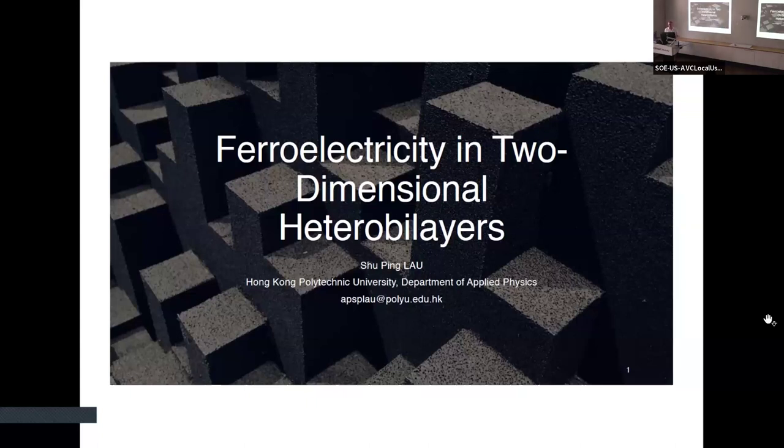So I'll just give you a little background about Professor Law. He is the chair of physics and the head of the Department of Applied Physics at Hong Kong Polytechnic University. He's also the director of the University Research Facility in Materials Characterization and Device Fabrication, and the associate director of the Photonic Research Institute. He's also a fellow of the American Physical Society. I could go on about his contributions and awards, but I think his research speaks for itself. So it's my pleasure to welcome him to talk about ferroelectricity in two-dimensional heterobilayers. Thank you.